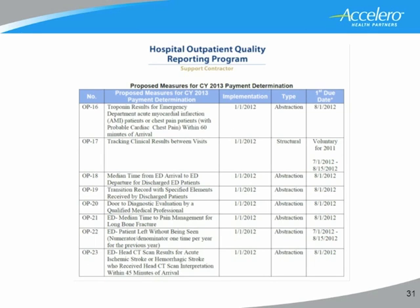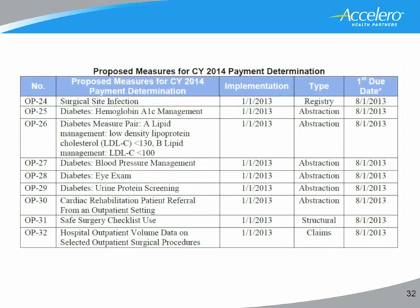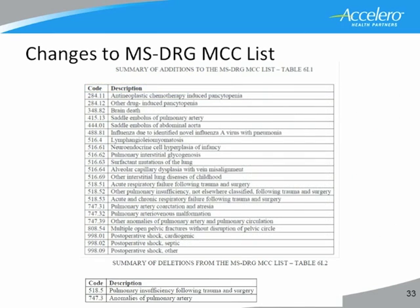Starting in August 2012, there is a proposal to include 8 additional measures, primarily related to the emergency department. The emphasis is on pain management and timeliness or responsiveness to the patient. In August of 2013, the proposal is to add surgical site infection, a safe surgery checklist, and several diabetes measures.